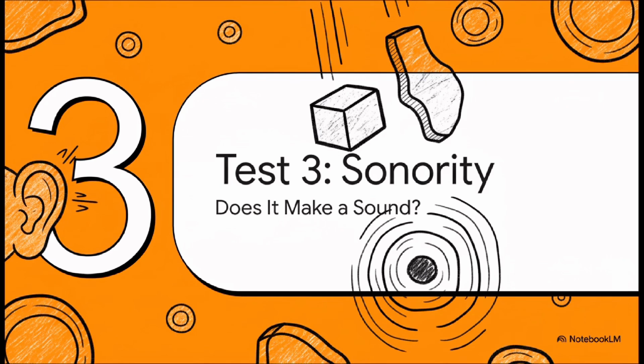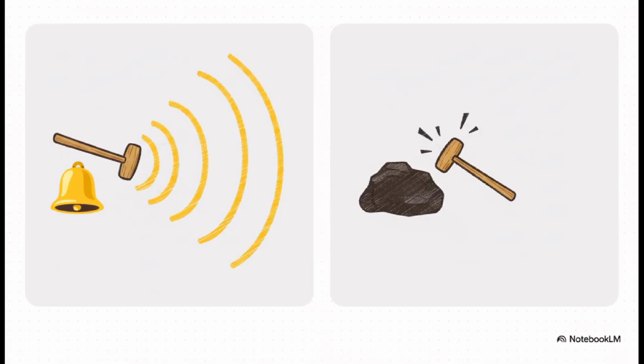So for our next clue, we can put away the hammers and the stretching machines. All we need are our ears. Let's just listen to what happens when we drop our materials. You can hear the difference right away, can't you? The metal objects make that clear, ringing sound, but the coal and the wood, it's just a dull thud. Materials that make that signature ringing sound are called sonorous. Yep, just like a big school bell.